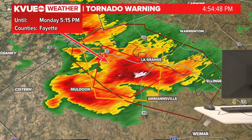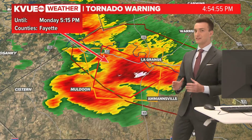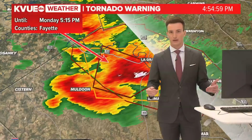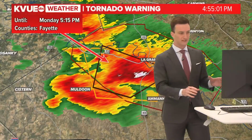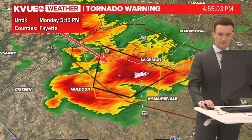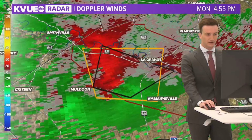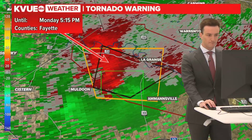An interesting note here, we've got a little outflow boundary, almost like a little sea breeze that's been pushed out from these storms. And today, just to be honest with you, not a classic environment that leaps off the page and says, hey, this is going to be a big tornado day. When you've got little boundaries like that, though, sometimes you can briefly at least get a little enhanced area of rotation. It looks like that's what we're dealing with here.